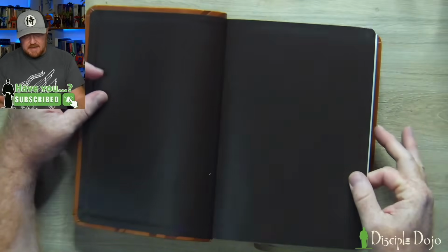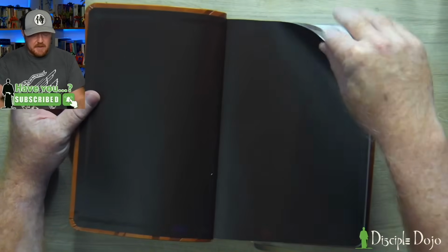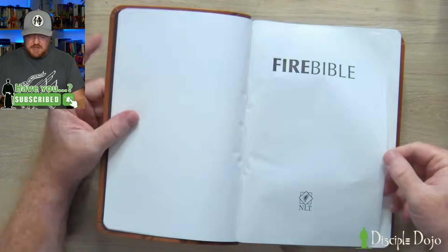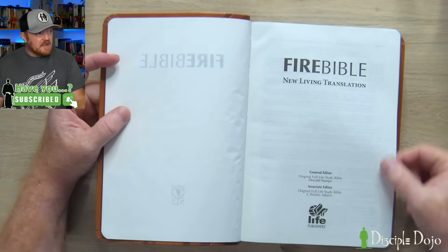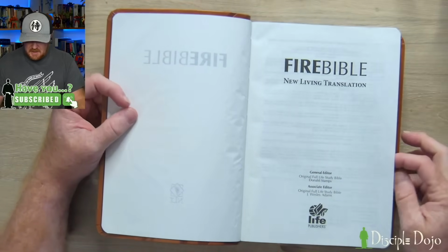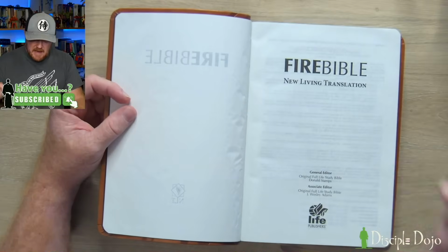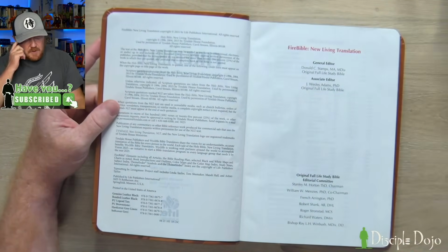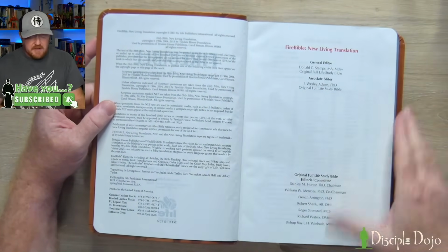So, like I said, this is a nice edition. It's got this kind of leathery looking interior. Glossy presentation page. Now the pages are really thin. You can see a good bit of ghosting, so keep that in mind. Same editors as the Life in the Spirit Study Bible. This edition was published in 2021.